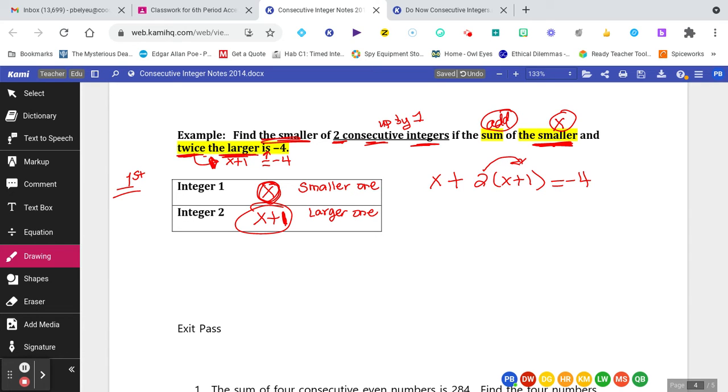And here I'm going to have to use the distributive property. So I'm going to bring this down. And this is a little different, guys. I haven't really shown you one like this, but see if you can catch on to it. Bring down the 1x and just use the distributive property. 2 times x is 2x. And then 2 times 1 is 2, equal to negative 4.